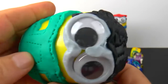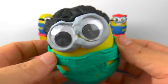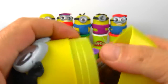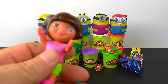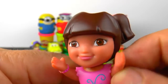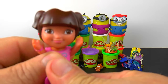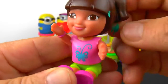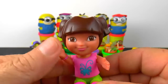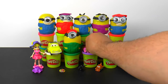Let's see the next one. Maybe he's Dave. He's turning his head. He's Dave the Minion. Let's open. And inside is Dora. She's a grown-up Dora. Dora the Explorer. Hello Dora, nice to meet you. Where is Boots? Good question. Minions are looking for Gru, Dora is looking for Boots, I'm sure. Her best friend. Okay, she was Dora.